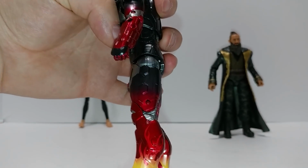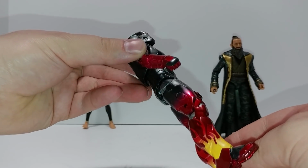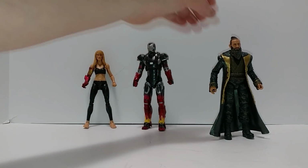But the paint job is nice. It has a nice gradient effect on the legs and the arms. It comes out nicely.